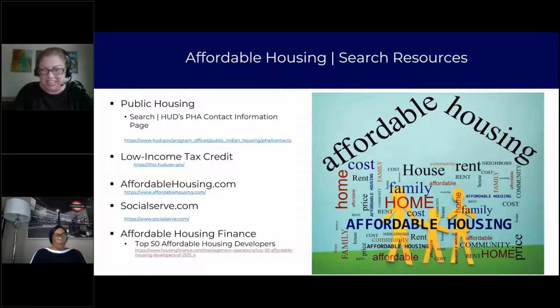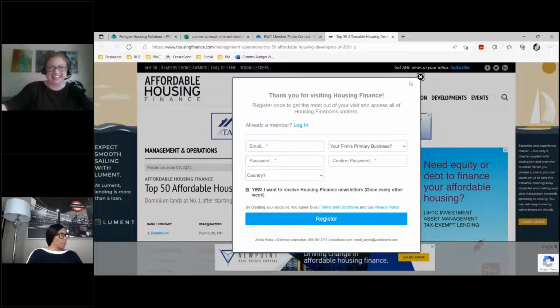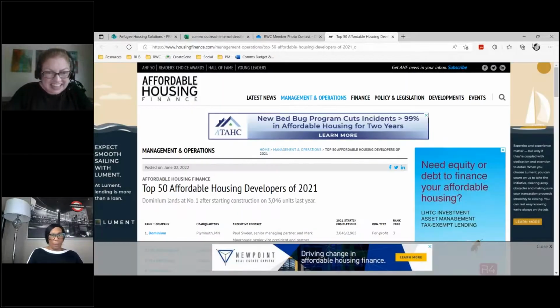I wanted you to see that each year I would pull this report up and have my case managers see who are the top performing affordable housing developers. This list will show you each year, and that would be a source. Good job, Grace. As you can see, can you scroll down a little bit? This is the most updated list.